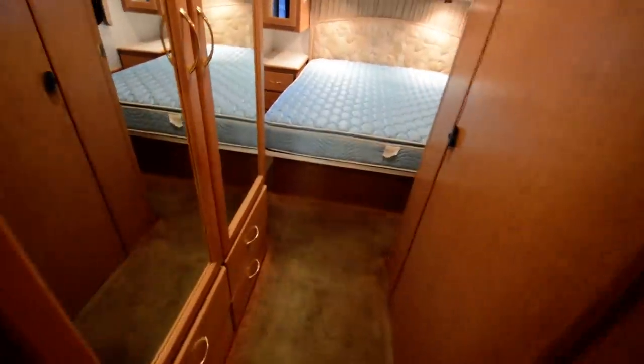Clean. Everything works in this motorhome. We have checked it out, so it's not a bank repo that needs a lot of work. So 32 feet, a really nice, friendly size for state campgrounds and national federal campgrounds.